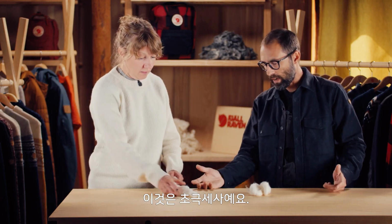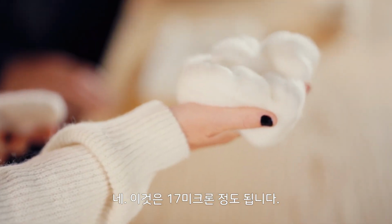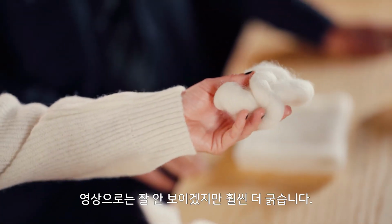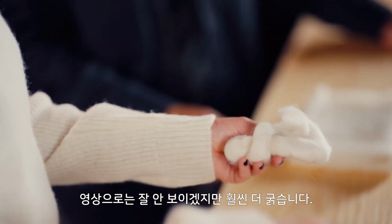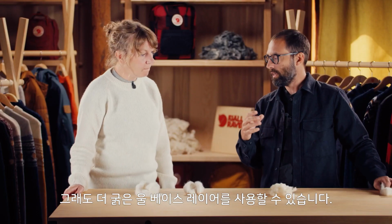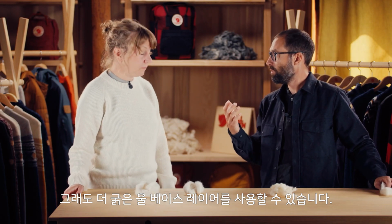Yeah, so we have a few different versions. This one is super fine. Yeah, this one is around 17 micron, it's super soft. This one is around 40. It's hard to see on a picture, but it is a lot coarser. Still, we can use the coarser wool.